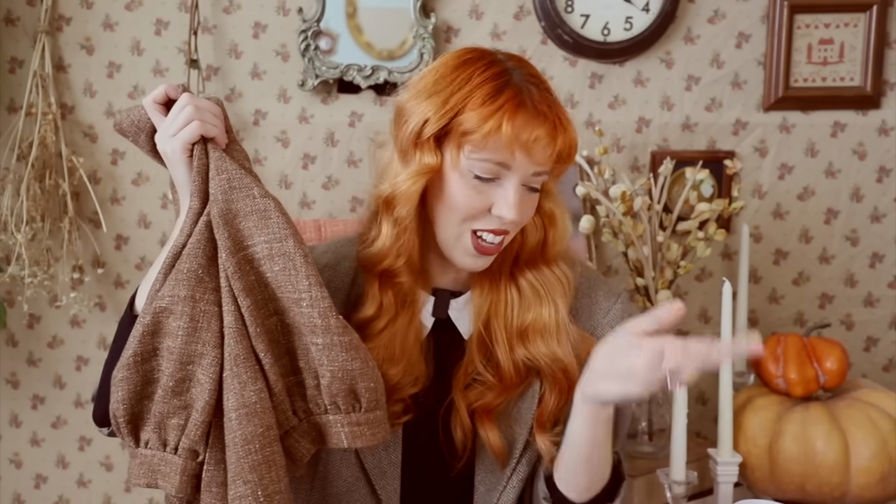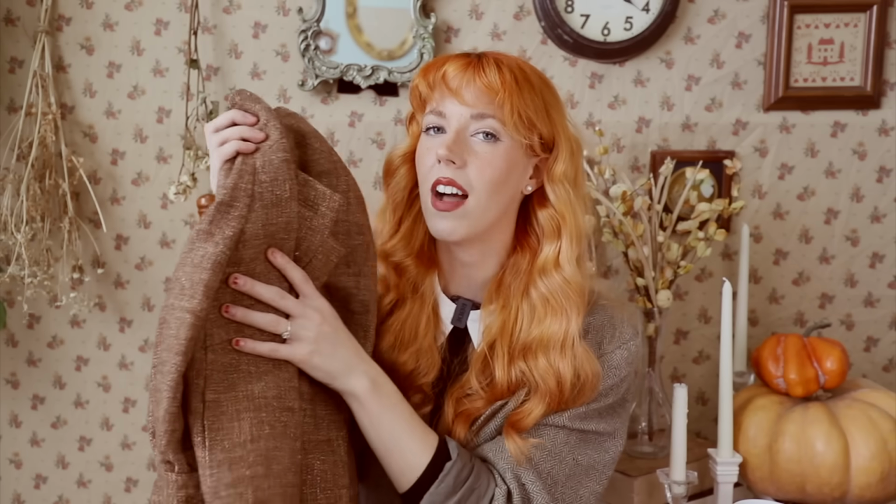If you couldn't tell, a lot of these pieces are ones that I can make more vintage outfits with, because as we go into fall and winter, I really kind of gravitate more towards vintagey, whereas spring and summer is more like cottagecore, spring dresses and stuff like that. So I thought this would be a great staple in my wardrobe as well. I love the color of it so much.